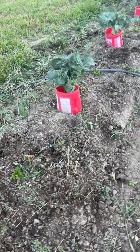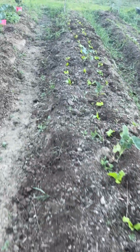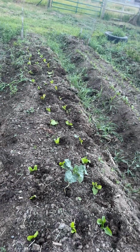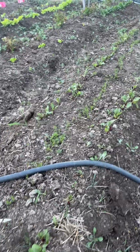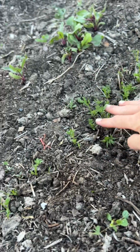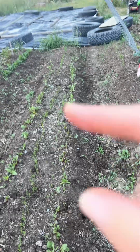So that's what's in this row: celery, onions, broccolini, and then more broccolini here with some lettuce that's growing, and that's doing okay. I just kind of replanted some lettuce to get it going, and it's still alive. And then in this row, all the way down, you can see I've got beets, carrots, more beets. We go through a ton of beets and carrots every year. So this entire row is just carrots and beets.